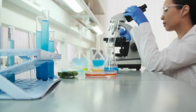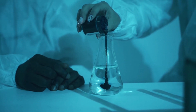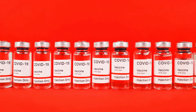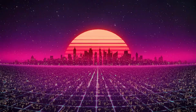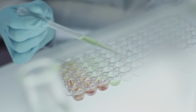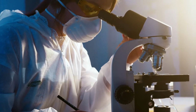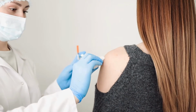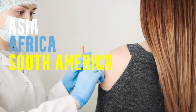Sinovac or CoronaVac is a vaccine created by the company named Sinovac. It is a Chinese vaccine using killed viral particles to expose the body's immune system to the virus without risking a serious disease response. Here is a picture of President Duterte holding the Sinovac vaccine. Sinopharm is one of the 2 inactivated virus COVID-19 vaccines developed by Sinopharm. It shares similar technology with Sinovac and Covaxin. It is being used in vaccination campaigns by certain countries in Asia, Africa, South America, and Europe.